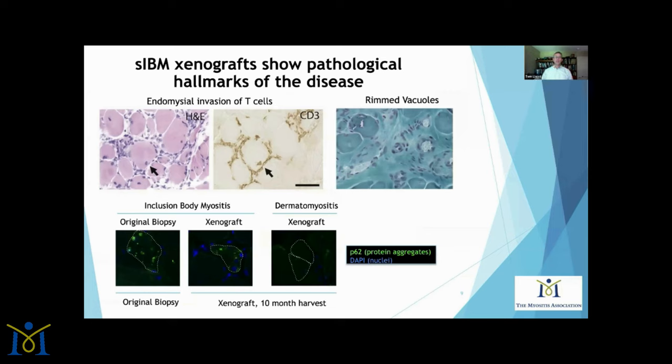And so in addition to using this model for really trying to better understand what causes IBM, we can also use it to test new drugs. Remarkably, this model seems to work incredibly well. The muscle regenerates as well as healthy controls. We're able to see all the pathological hallmarks of inclusion body myositis, including inflammation, rim vacuoles, and protein inclusions.